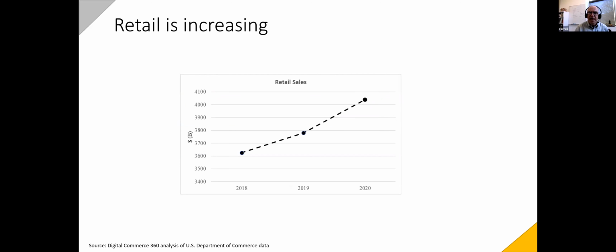This is just some data I grabbed from a report that was based on some U.S. Department of Commerce data. And I don't really care how you interpret, how you count. If some data you have indicates there's a bit more retail or a bit less, the whole point here is it's $4 trillion of retail in the U.S. in a year, and it is going up, and it's going up pretty remarkably. Keep that in mind. Retail in general is going up.